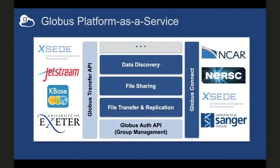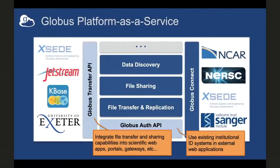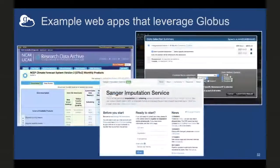So if we think about the transfer API, Globus Auth, transfer APIs covers all the data management, and Auth covers all of the things in terms of allowing a user to log in. You can build a web portal now and leverage the same login functionality, and then have it call out to the transfer API and the other services we develop.